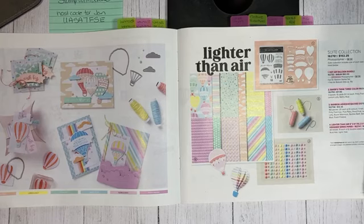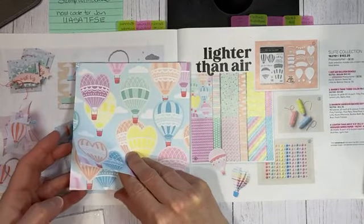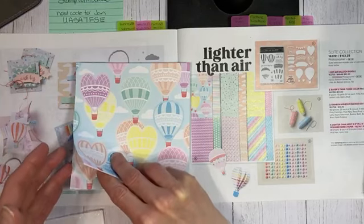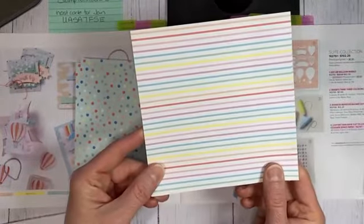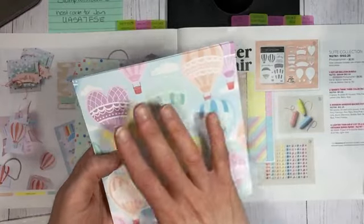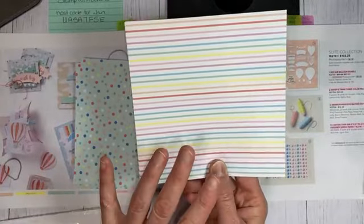Now let's open this DSP and show you here. And I have some samples to show with you this one. Okay. So there is the one pattern. So you get 1, 2, 3, 4, 5, 6, 7, 8 sheets. 8 sheets. So they're double-sided. So there's one side. There's the other. So I love that when Stampin' Up! does their pattern paper. One side is definitely with the theme of the product they're highlighting. And then the other one is they're like geometric.